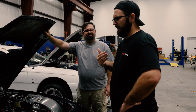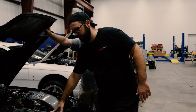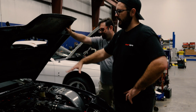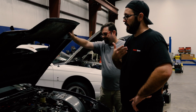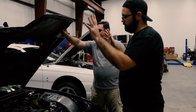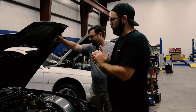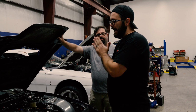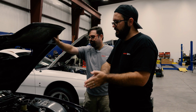This car came in to us on a Thursday evening. We stripped the factory computer. This is an LS swapped vehicle, and it was running on a factory ECU and a factory harness. We stripped all of that out Thursday evening. Friday morning we installed the entire MS3 Pro Evo, our LS drop-on harness, our Max Spark kit, and we put it on the dyno. He had to have the car staged for the event Friday evening.